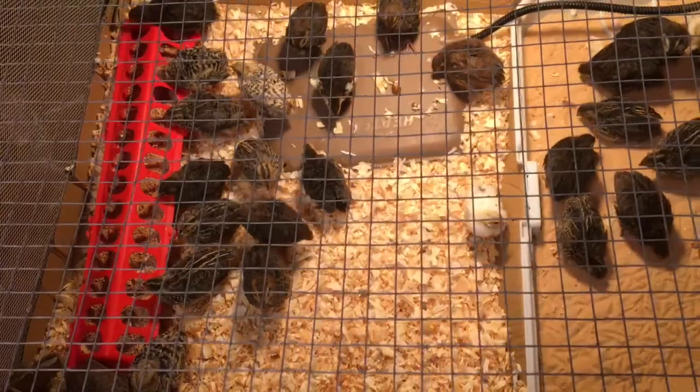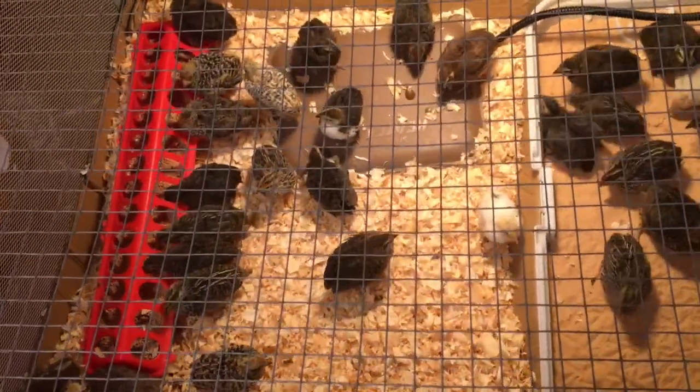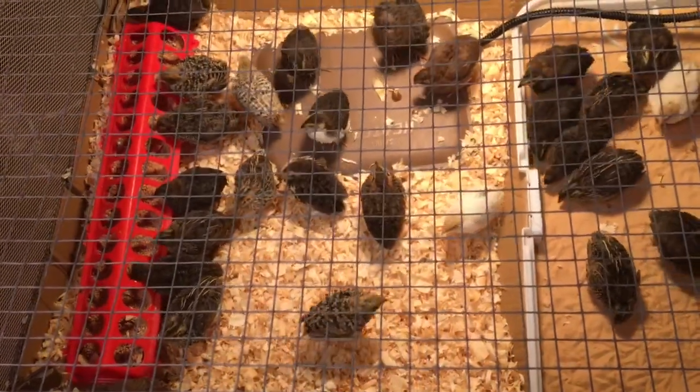And they've already made a mess. It's been 30 seconds, right guys? Already made a mess. So they're fun because there's so many colors and patterns. They're fun to look at.